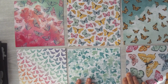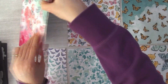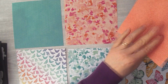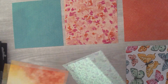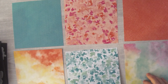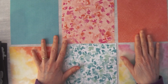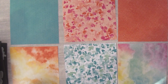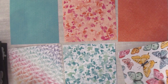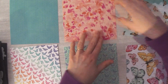So these are one set of patterns, and then if you flip them over, you have a different set. So you get 8 of each of these sheets. Actually, these are probably all the neutral patterns right here, if you don't want butterflies. So this is good for just a general pattern. And then all on the other side we have butterflies. That would have been a better way to showcase everything.